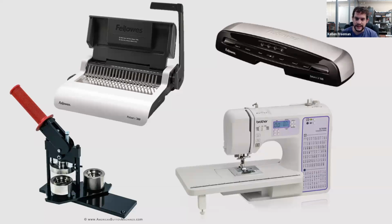They can be pinned back, they can be magnets. We recently introduced keychain capabilities for the smaller ones. These are a lot of fun for little trinkets and giveaways. We've had people use the large 3" ones for name tags or for volunteer badges, different uses like that.